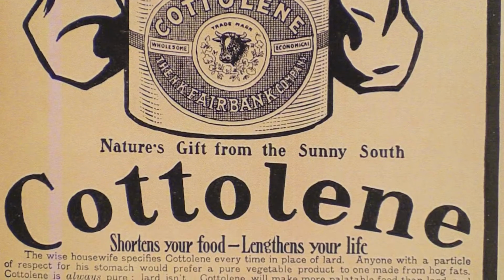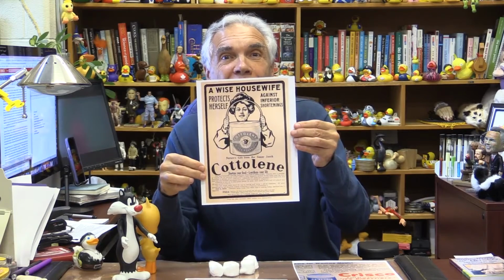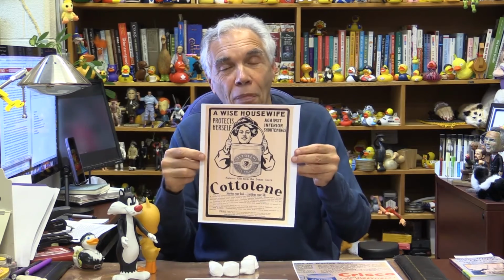Like this one here. It works as a shortening, but it extends life. Kind of clever marketing. Of course, it's total nonsense. It did work as shortening, but it certainly did nothing to extend life. But pretty soon, the life of Cottonlee itself was shortened. Why? Because a new product came on the market which didn't have any animal products in it at all.